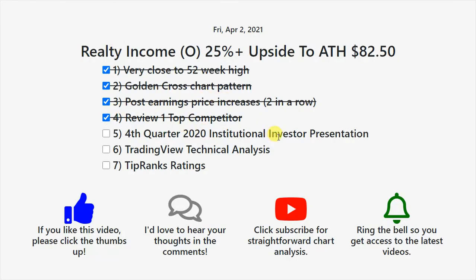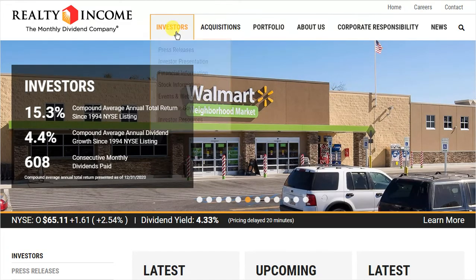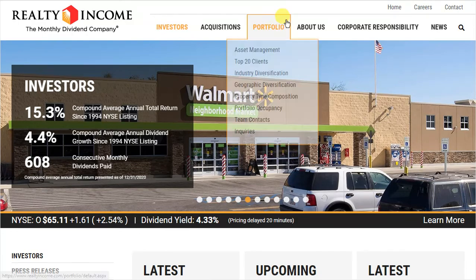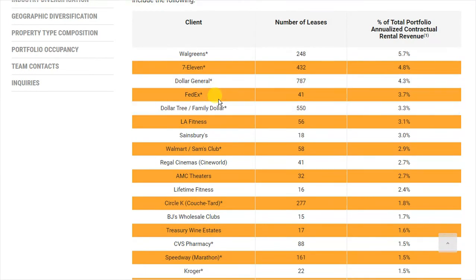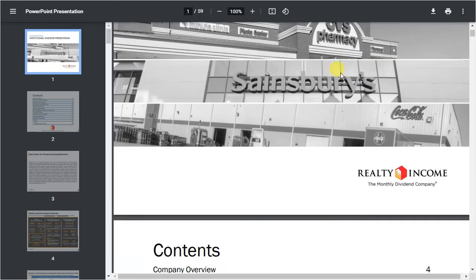Now let's jump over to that fourth quarter 2020 institutional investor presentation, and we're going to be real brief here. So obviously, I went to their website. I checked out their investor page, which is a great idea. And you can see their portfolio, their top 20 clients: Walgreens, 7-Eleven, Dollar General, FedEx. But let's just jump over to the institutional investor presentation.